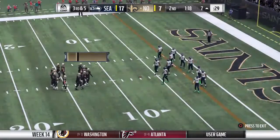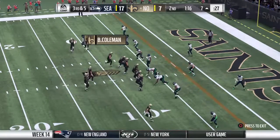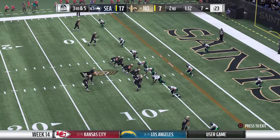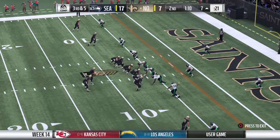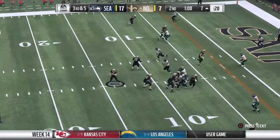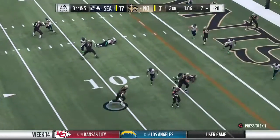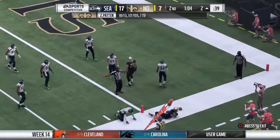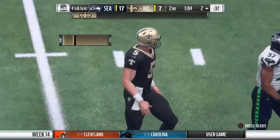The Saints on third down. They've hit 2 for 4 thus far. This will be 3rd and 5. Let's go. Back to throw here. That's going to be caught at the 10-yard line. 5 yards on the screen, but that'll take us to 4th down.